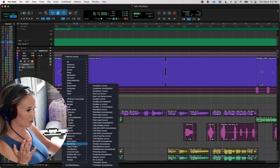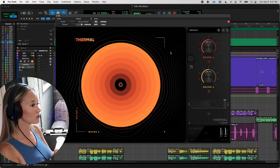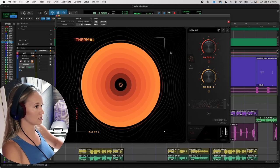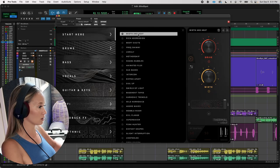All right, the next one I want to show you guys is called Thermal. Isn't she pretty? You're gonna hear a lot of overdrive in this plugin, a lot of heat, but it is just so unique. This is not your typical saturation plugin. So let's go over here and check out our preset menu. We'll just go ahead and start at the beginning.